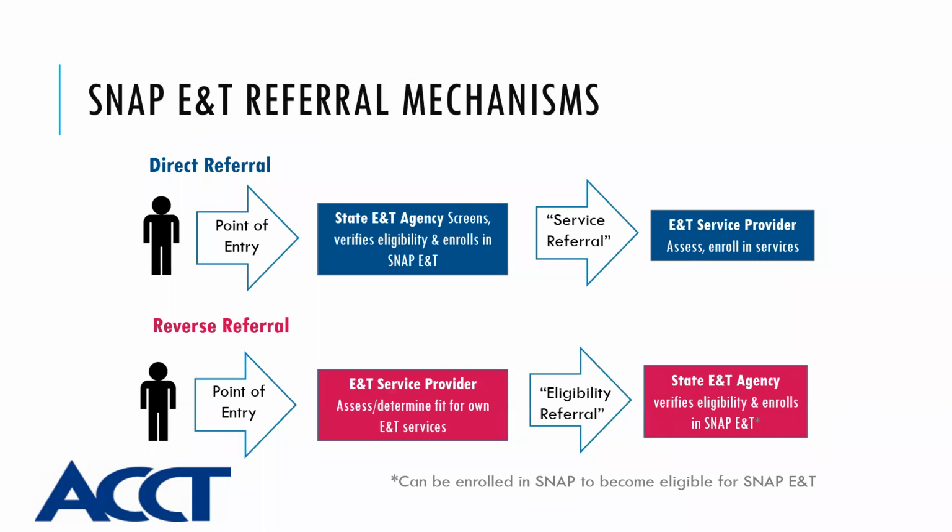This is an important function of SNAP E&T: the referral process is really an integral part of getting participants into the program. There's two basic referral processes. One is the direct referral, where the individual would come in through the state agency and apply for SNAP benefits, and at that point they are screened for their fitness for SNAP E&T, and then if they are the right fit, they are referred to an E&T provider that will in turn assess them and enroll them in the services they're providing under SNAP E&T.